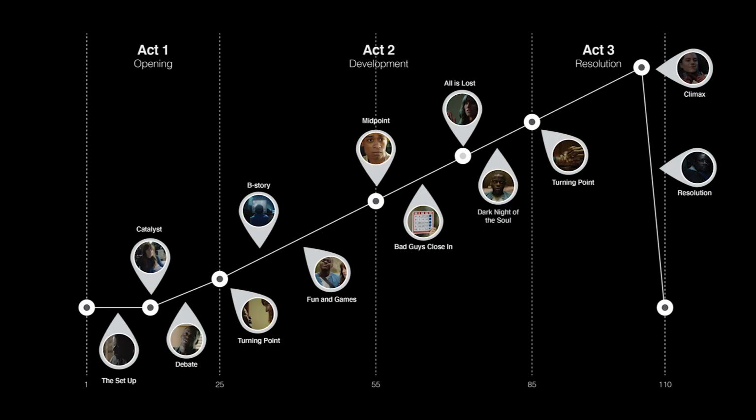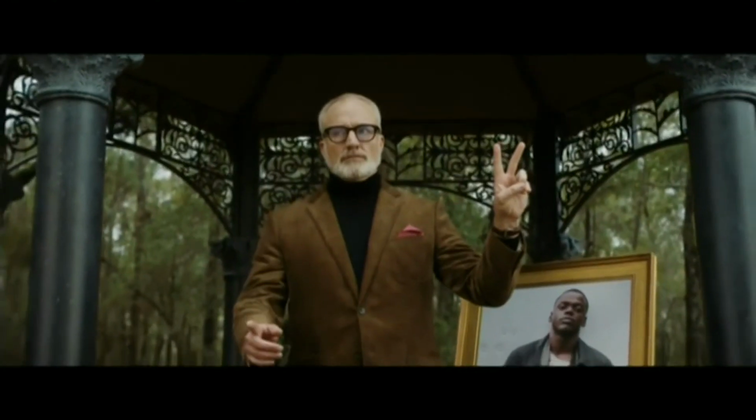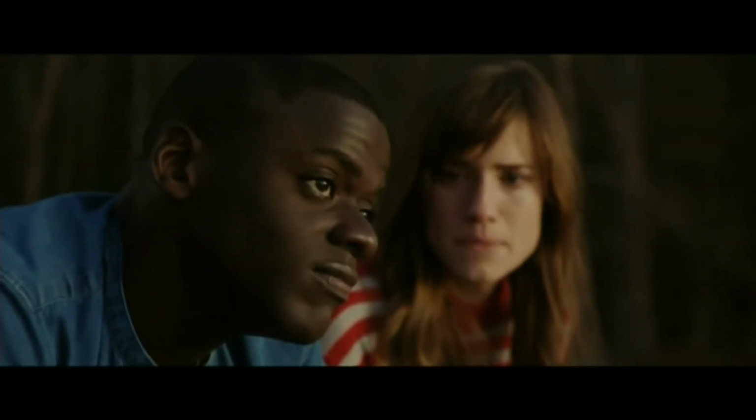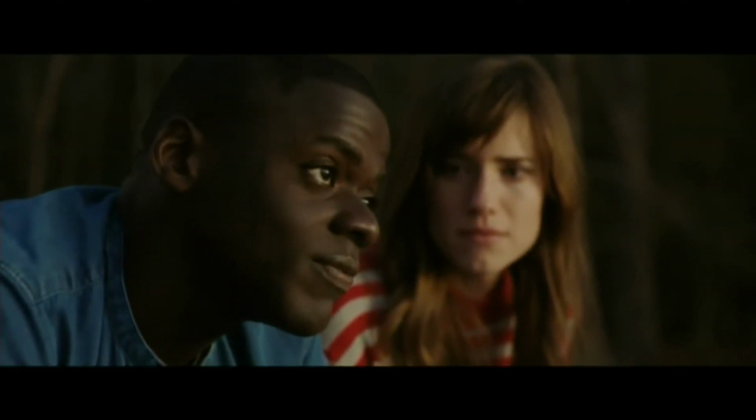The bad guys close in refers to the story beat where the forces arrayed against the protagonist, both external and internal, tighten their grip. In Get Out, this occurs when Chris is sold off during a silent auction and is forced to confront the memory of what happened on the night his mother died.